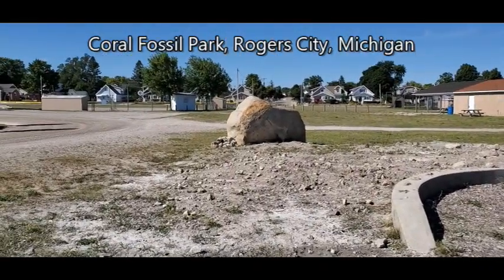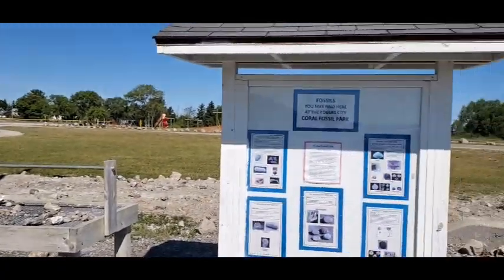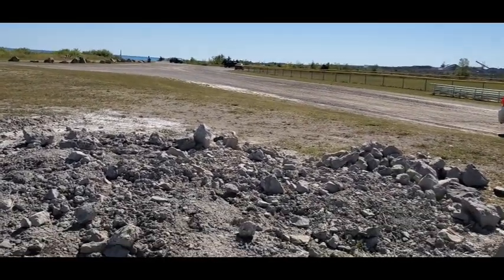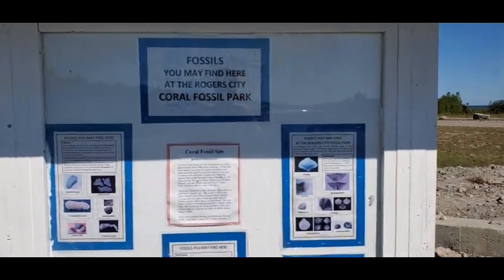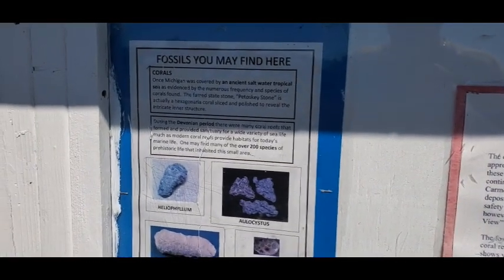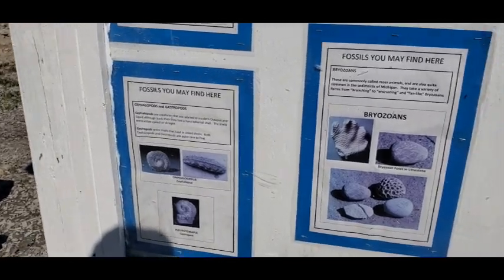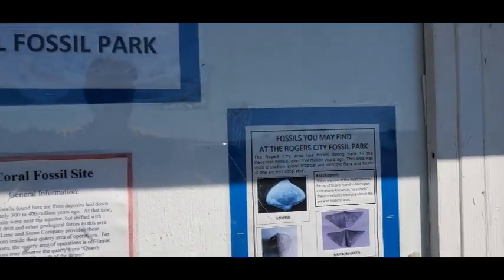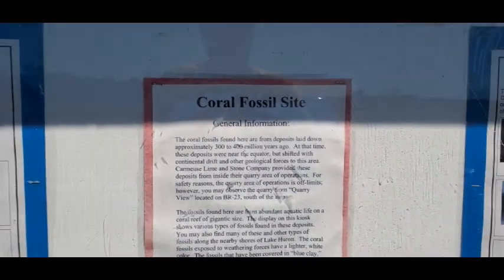This is a fossil park at South Shore Park in Rogers City. They bring quarried materials here from the calcite quarry in Rogers City, which is, from what I understand, the largest limestone quarry in the world. They have a little kiosk here indicating what fossils you may find. Unfortunately, I don't know that it's going to tell us what geologic formations might be represented here, but one can figure that out.